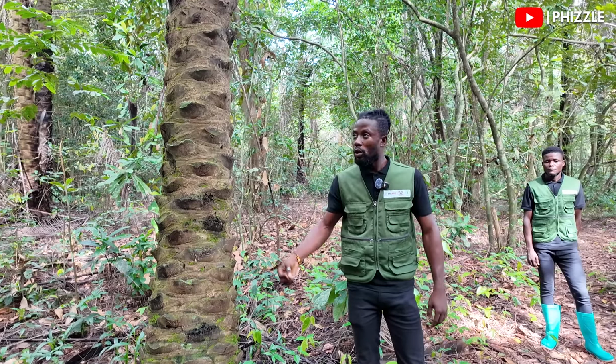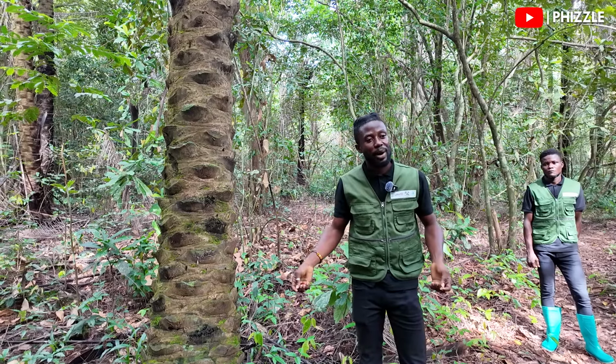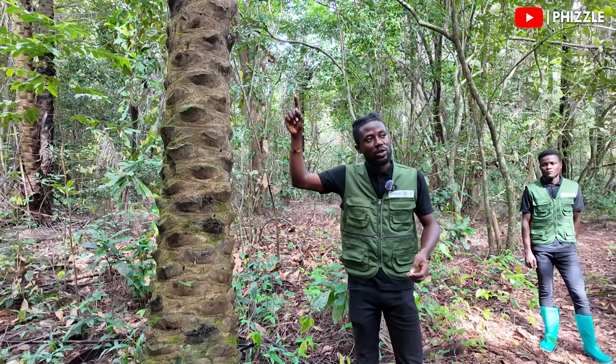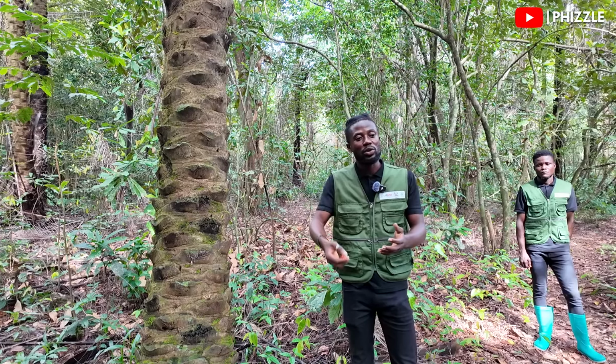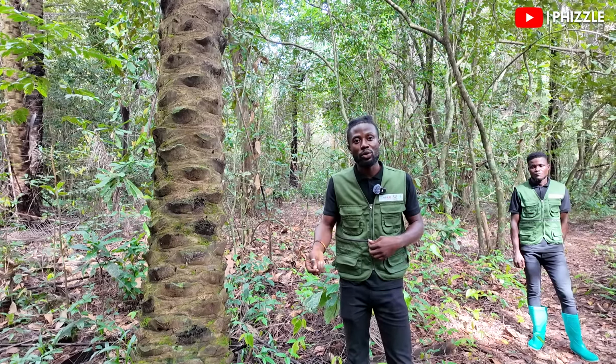lotion as well. So the top of the tree, there's a head which produces the cabbage. We also eat the palm cabbage, and the middle top of the tree we also cut it in a way that we produce the palm wine. Some is sour, some is sweet, but if you mind the sweetness of it, you get booze, or you get drunk.